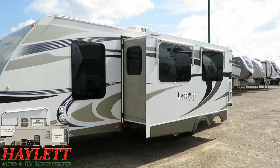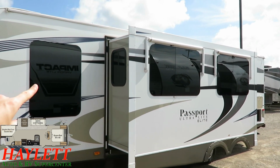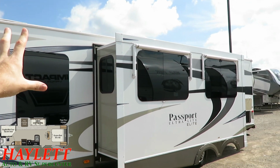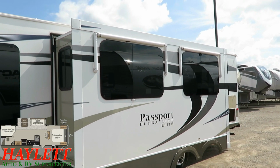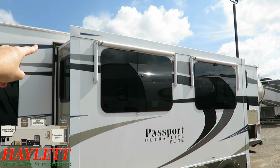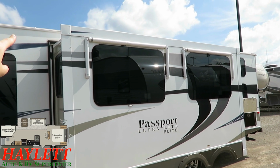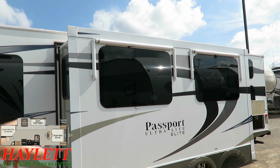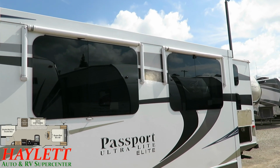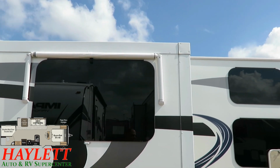Here's a good look at that extra large bedroom window. But notice too that with the exception of the slide side windows, your windows are frameless on this. It gives it that nice sleek look. Now for rainy day airflow, you can see the frameless windows tilt open for airflow. But the previous owner added window covers up here, window awnings. That is not a factory installed item. You see that a lot of times in motorhomes. So they were really good about taking care of this thing.